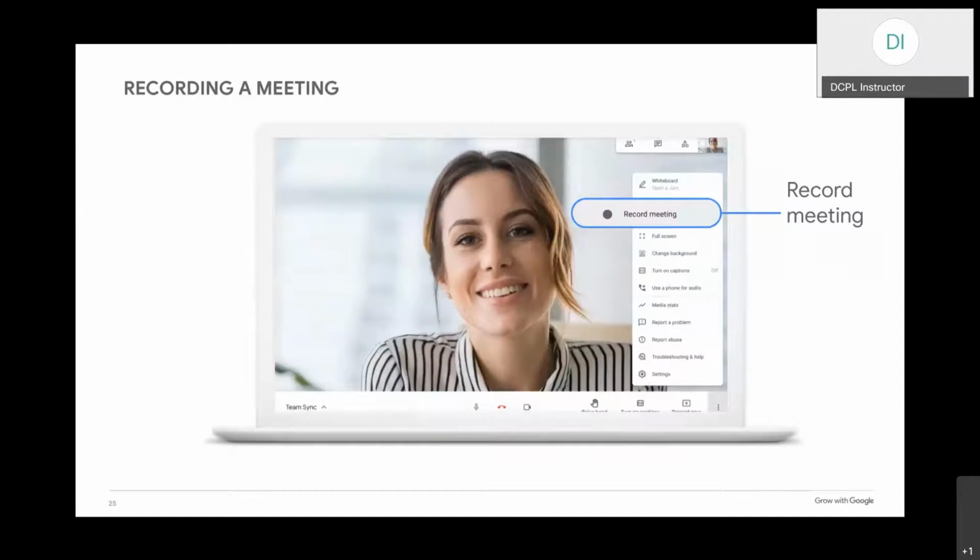And then recording a meeting. It's in those options down on the bottom right corner where you see those three dots, traffic light. You can actually select that to get some more options. You can record a meeting. And then there's other things such as the full screen, if you need to change a background. If you want to turn on captions, you can do that as well.